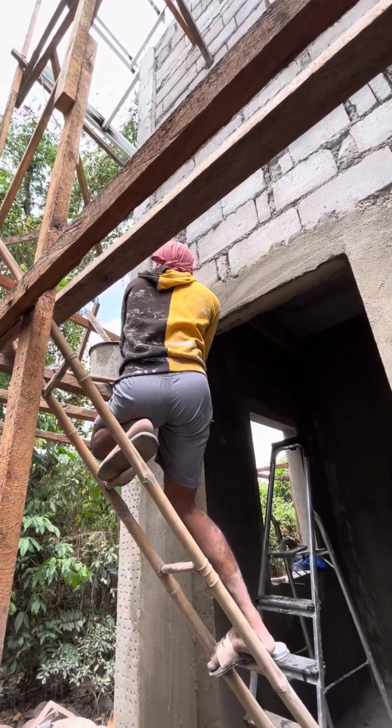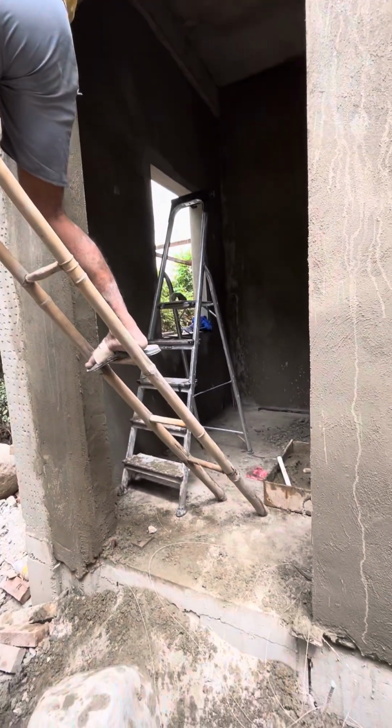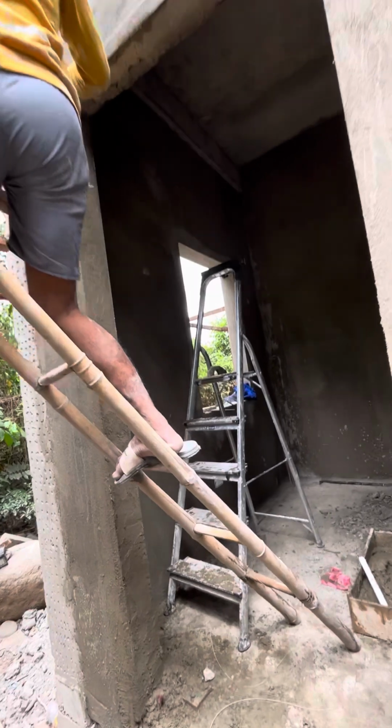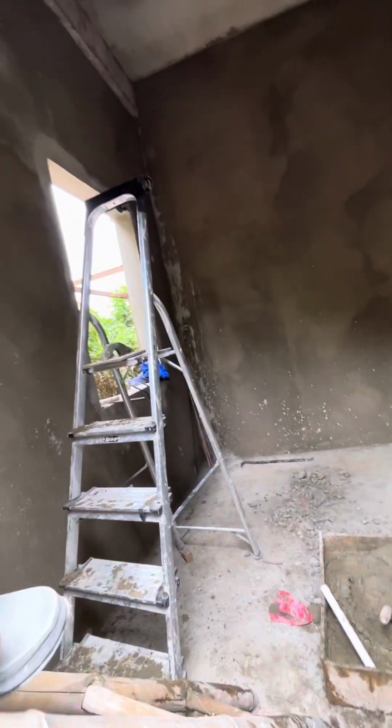Here's Raymond on his wonky bamboo ladder. Looks like it's gonna slide out because it's way too steep. Hey, watch out, I'm gonna go past. Beep, beep.